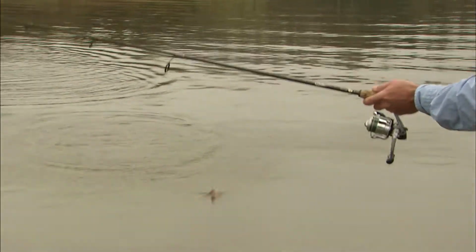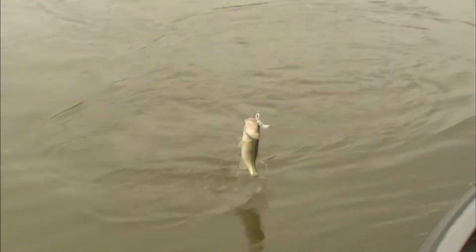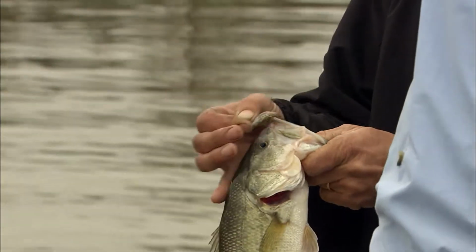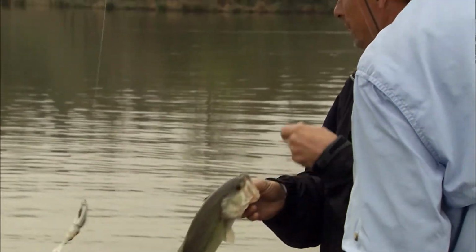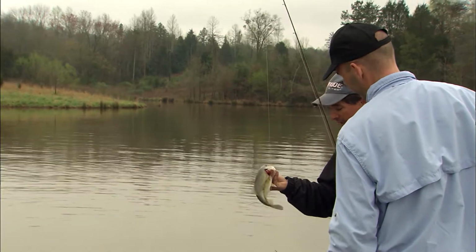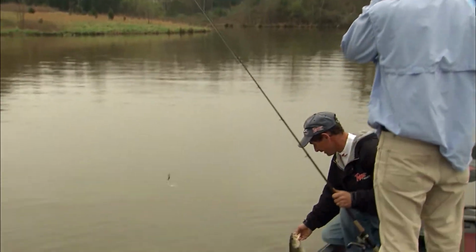Looks like a good one. Lots of fish of this size in this lake. Oh, yeah, that fish seems to like his swim bait on this lake when they're spawning. Fish come off of a big rock right beside that stump over there. There's a lot of fish this size in the lake, but there's a lot of good fish in here. Looks good and healthy. Oh, yeah, they're well fed.